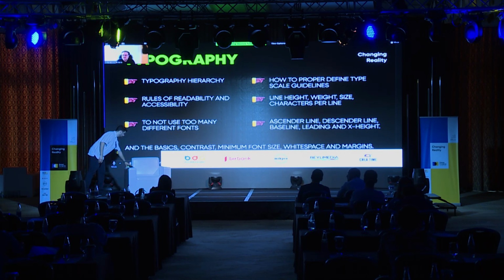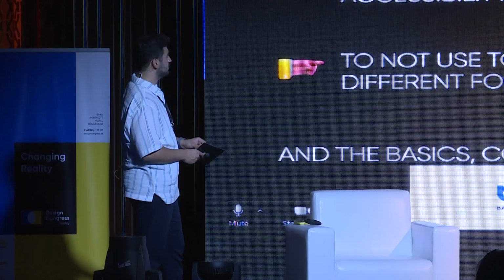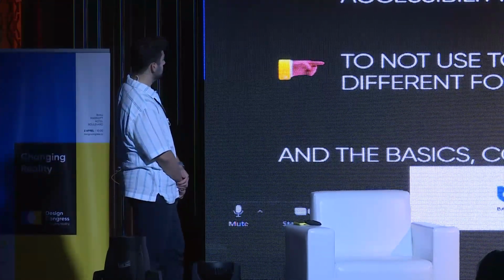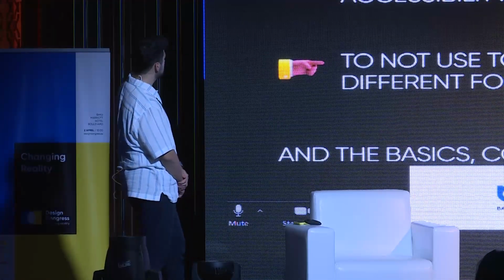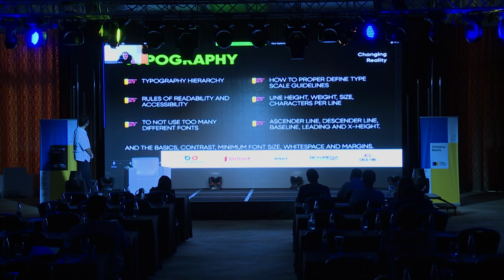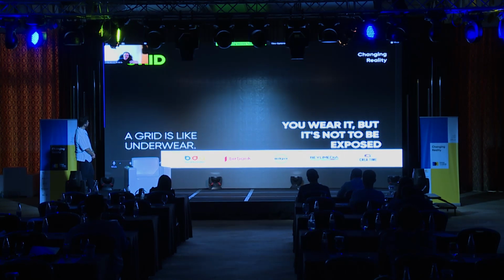Keep it simple. You need to study how to properly define and scale design guidelines, type guidelines in your design system, for example. Learn about line height, weight, size, characters per line. Some terms that you need to be familiarized with, what they are and what they do, like the center line, baseline, leading, and x-height, and the basics of it. Contrast, minimum font size, white space, and margins. So that one is typography.